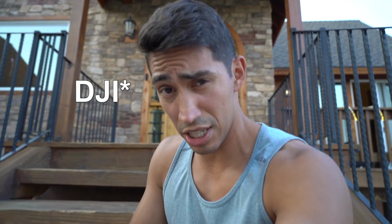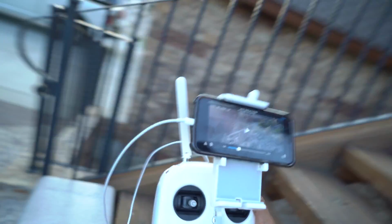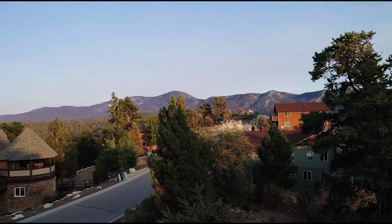All right, Jayford said he'll climb those rocks over there. I'm gonna go take the drone over to see him. That was the first flight with the DJI Phantom 4 V2. There's the little clip. You guys will see. I'll do a little cinematic sequence right now.